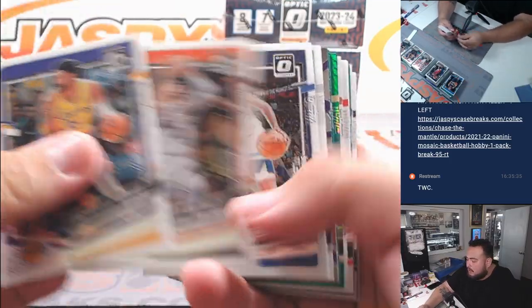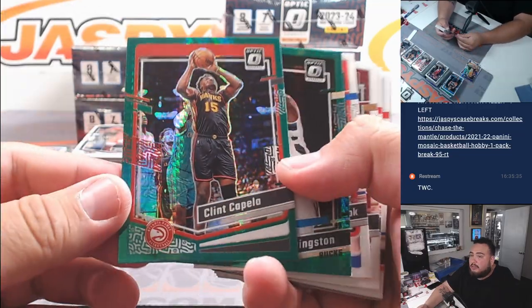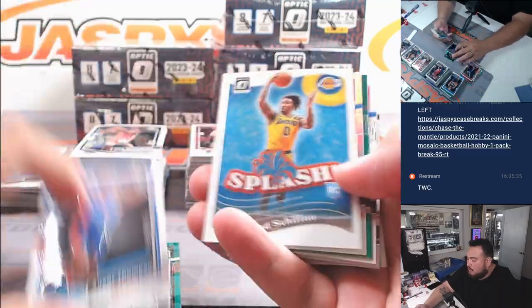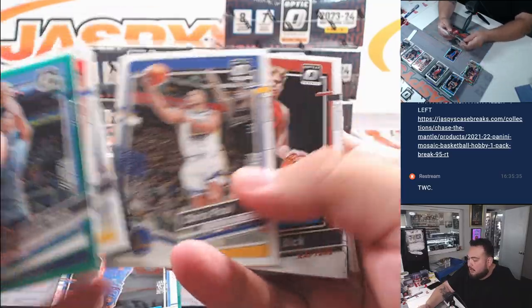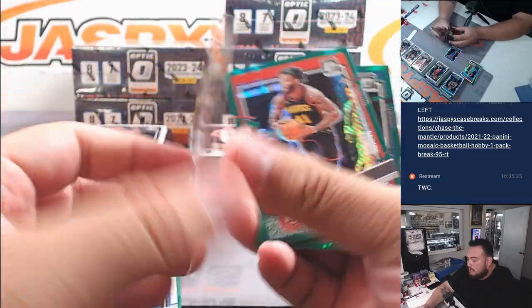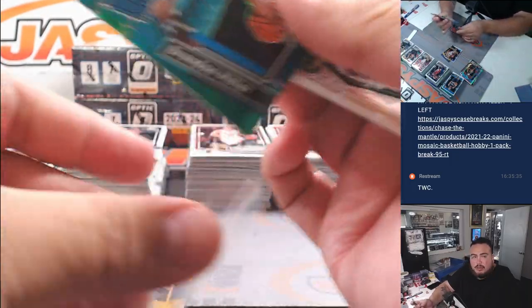See what the mega's like. I've not ripped any mega just yet. All right, the greens look pretty awesome. That's Chris Livingston. Sor Thompson. Jermaine Grant, Desmond Bain. And then there's a winner stays, Jamal Murray. Let's do that one. That was cool. Nice. There's a Brandon Miller, a little color match. Hornets going to David.